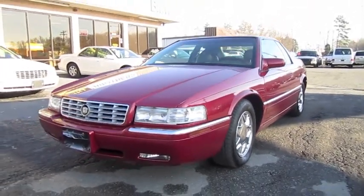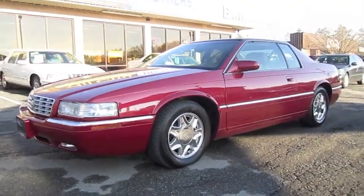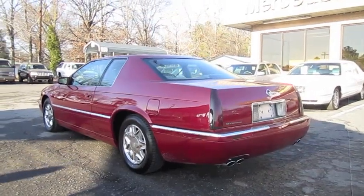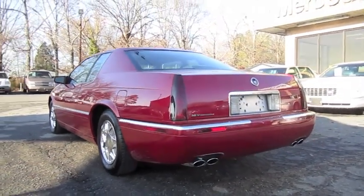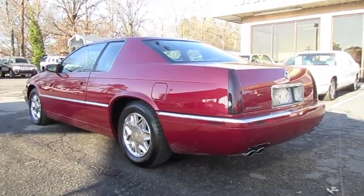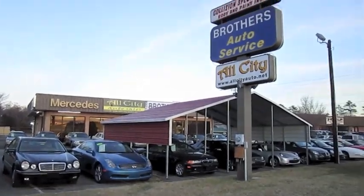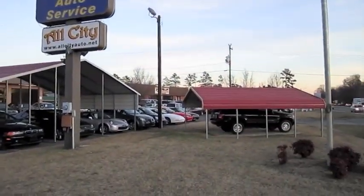Today, let's take a quick look at this 2002 Cadillac Eldorado ESC. And this is going to be a full tour of the Eldorado. We'll start it up, show the engine, go over some of the performance data, get an exhaust clip, and show you a few of the features on the interior as well as exterior. Today, I'm at All City Auto Sales in Indian Trail, North Carolina.